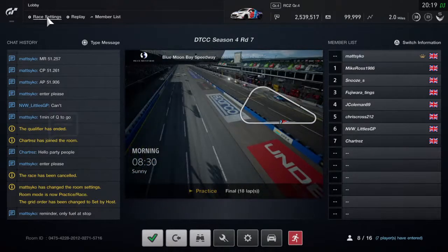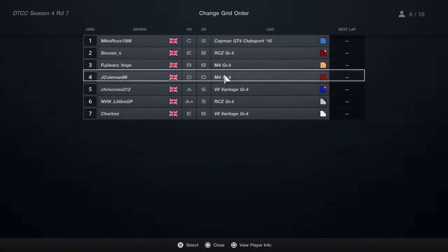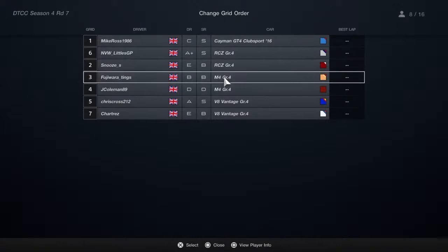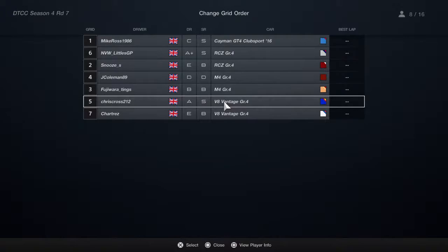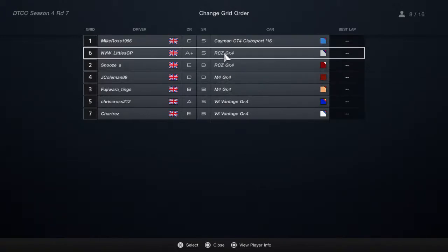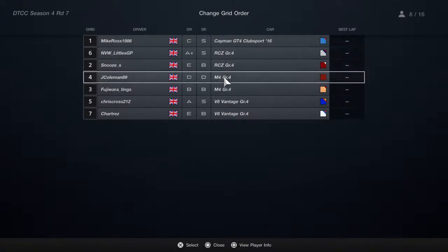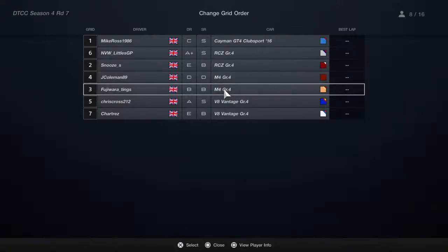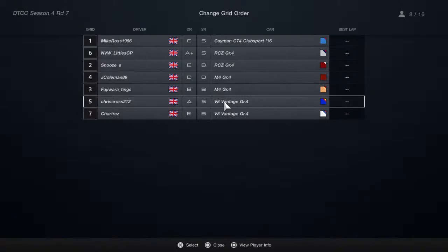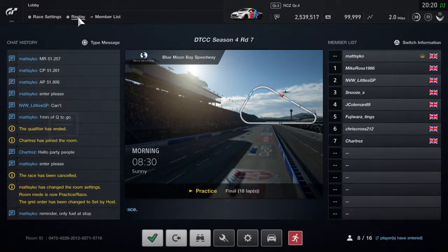Let's change the grid order. So we have Mike first, Chris Pengelly in second, Alex in third, then Jimmy Coleman in fourth, Harry fifth, Chris Lewis sixth, and then Dan in seventh. Let's double check that. Mike was fourth fastest, so he's first, Chris was fifth, he's second, Alex was sixth, he's third, Jimmy was third, he's fourth, Harry was second, so he's fifth, Chris was fastest, so he's sixth, and then Dan is ready to go.